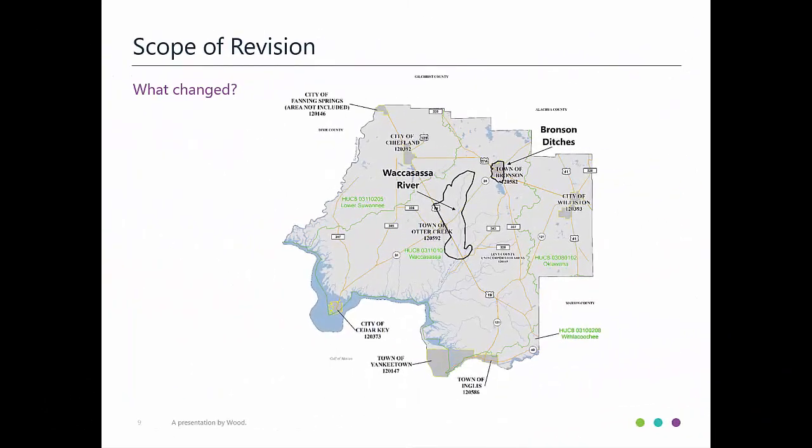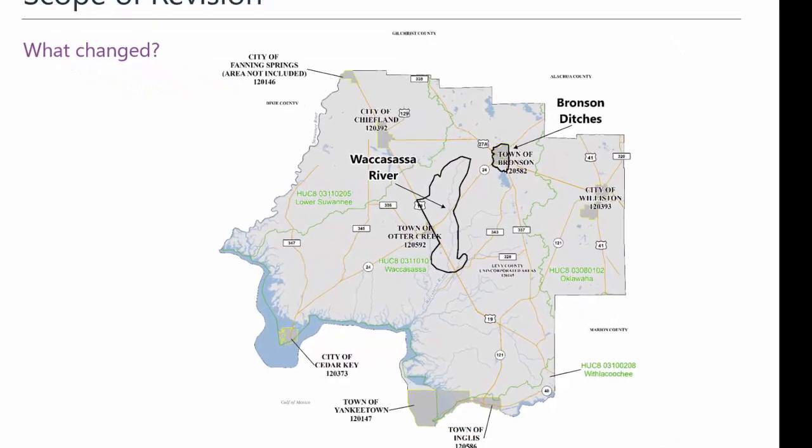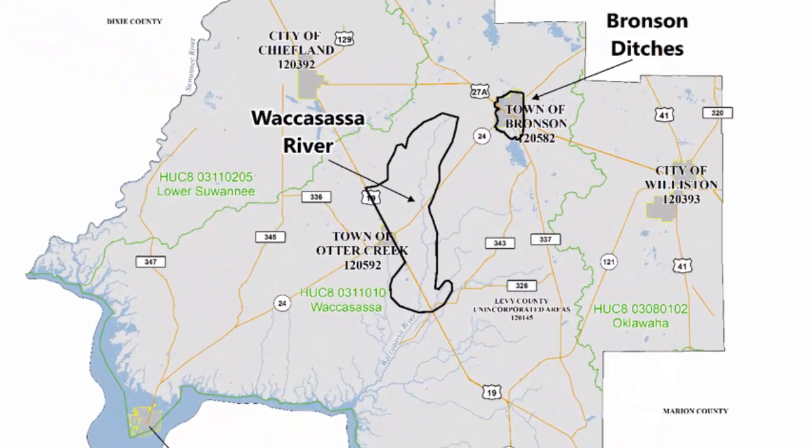The technical focus of this project was on updating the modeling and mapping on the Waukesasa River, as well as adding base flood elevations. In addition, base flood elevations on Bronson North and South Ditch were improved based on modeling that was performed by Jones Edmunds under contract with Southwest Florida Water Management District.